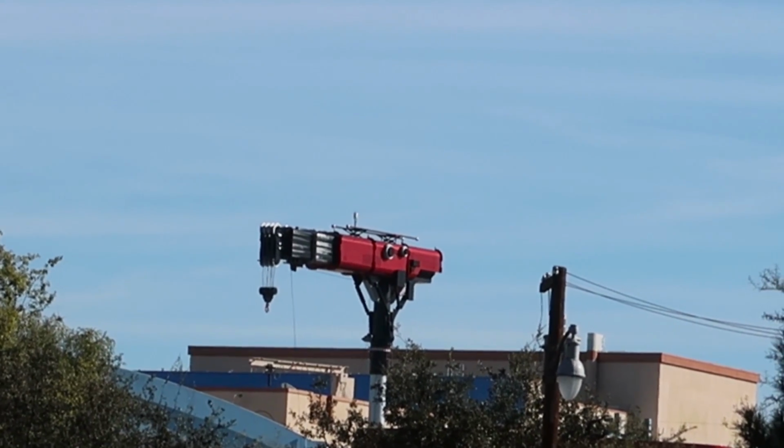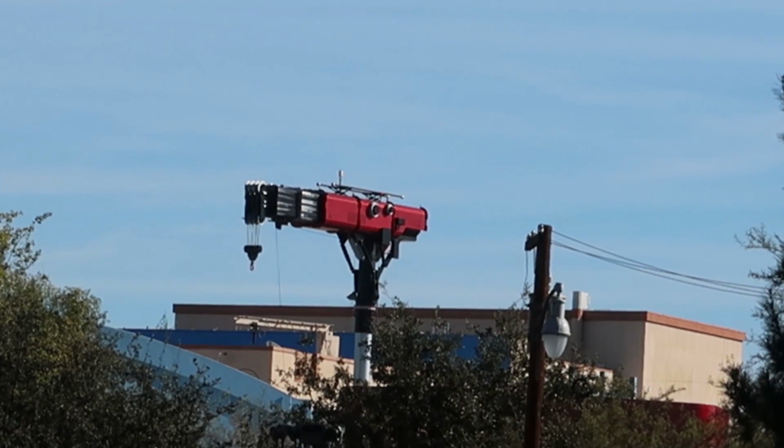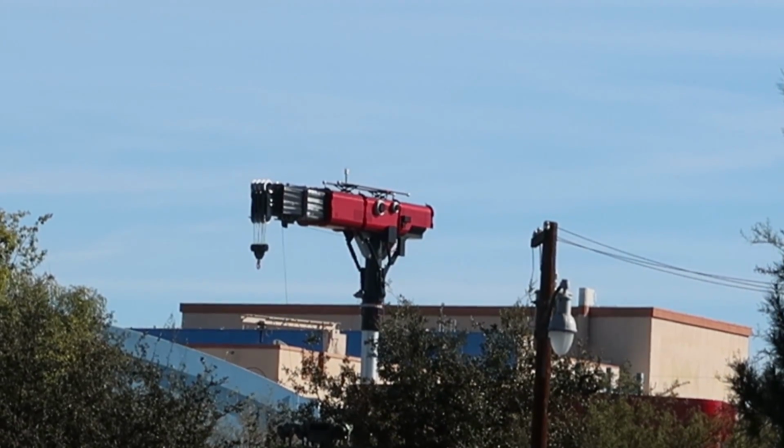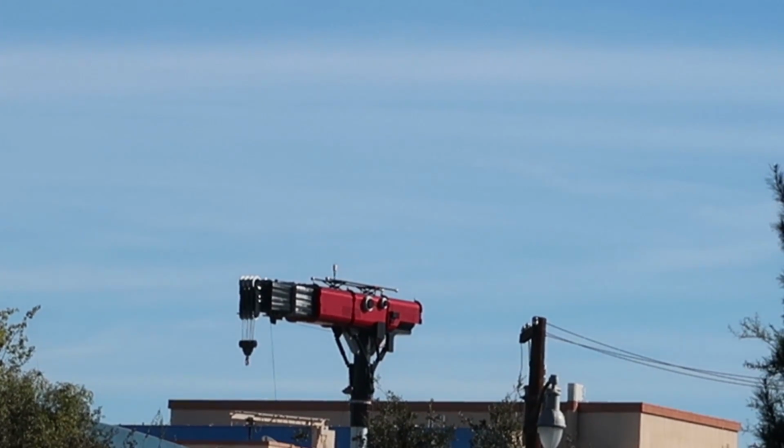Then the other construction that is happening here in Disney California Adventure is Avengers Campus. This is the one we're all waiting for. And I figured I'd start off with this shot of the crane up there. You can see the crane over there in Avengers Campus.